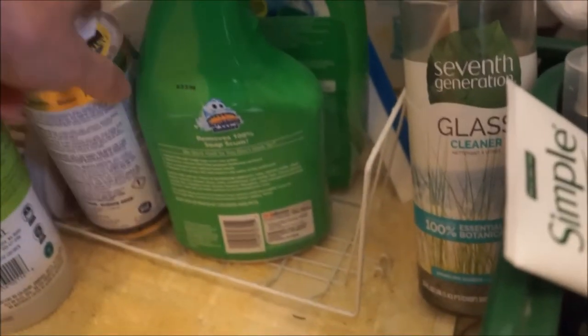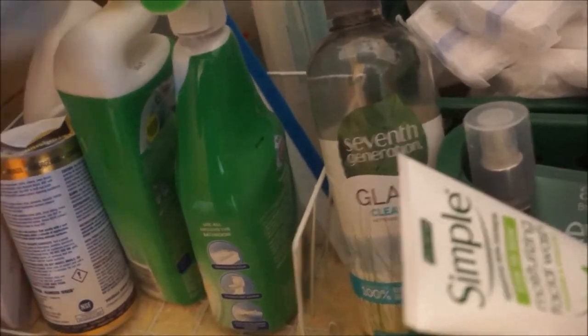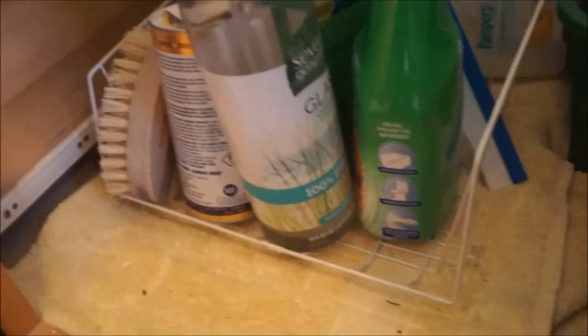Then also I like to corral all my cleaners in this other little wicker basket type of thing that I got from the Dollar Tree. So I like to have that all in there to pull out very easily.